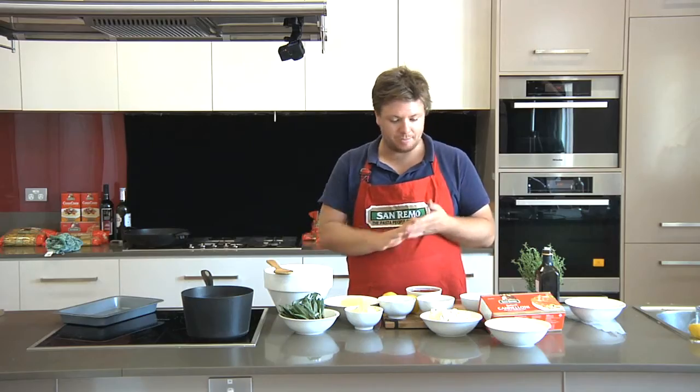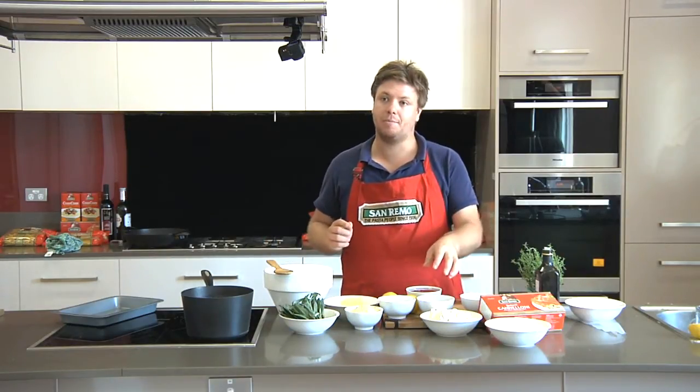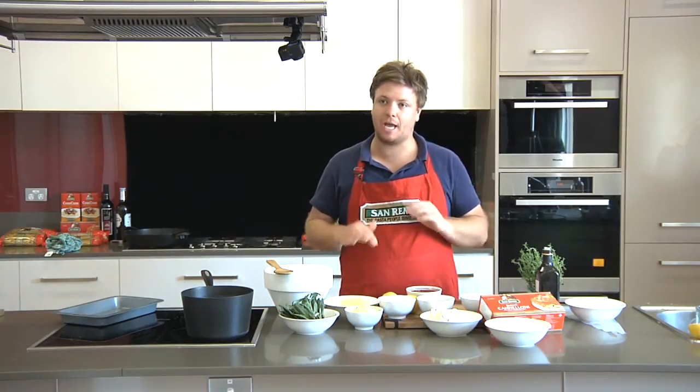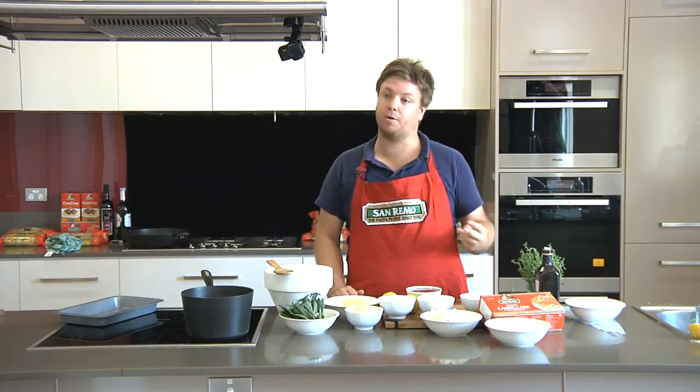So what I'm going to do today is make some wonderful cannelloni with some ricotta, some honey, some thyme, some nutmeg. I'm going to cook that in a garlic and bay sauce, and then I'm going to serve it with a brown butter. So the first thing I need to do is make my cooking liquid, the sauce I'm going to cook the cannelloni in.